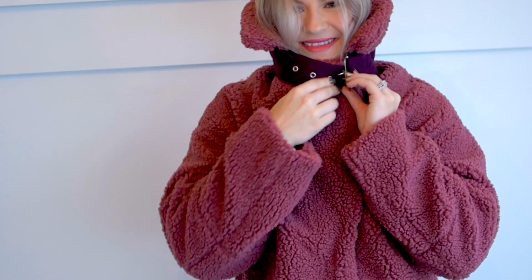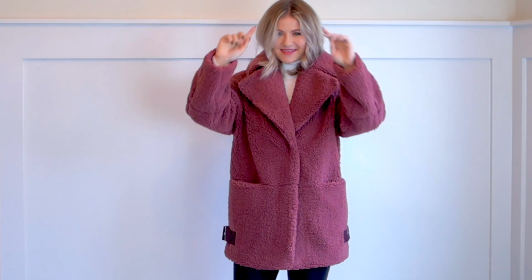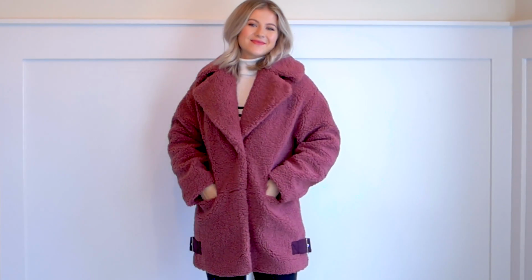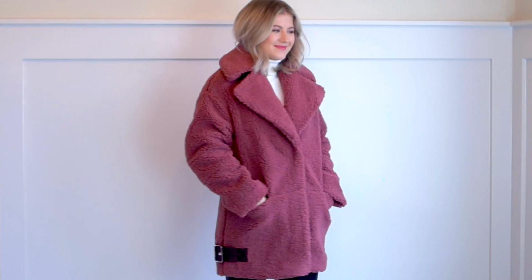And then you have this nice buckle around your neck. Do I see myself wearing this? Because it is this raspberry color. It is perfect for fall and winter, but is it going to match a lot of my outfits? I do love the color. I do love it. So I'm kind of on the fence. Should I keep it or not? And is it worth the $111? I say yes, because personally, when you get it, you can feel that it's a substantial type of coat. And I can definitely see that I would be very warm in this coat in cold weather.